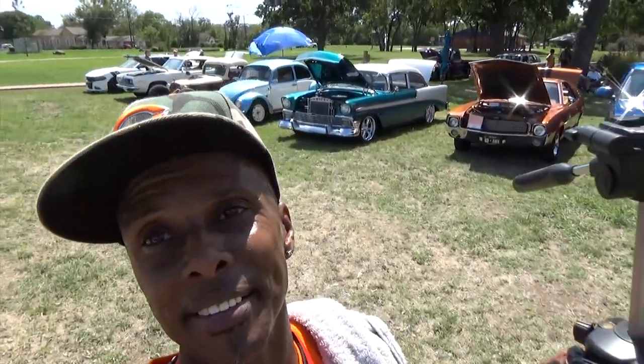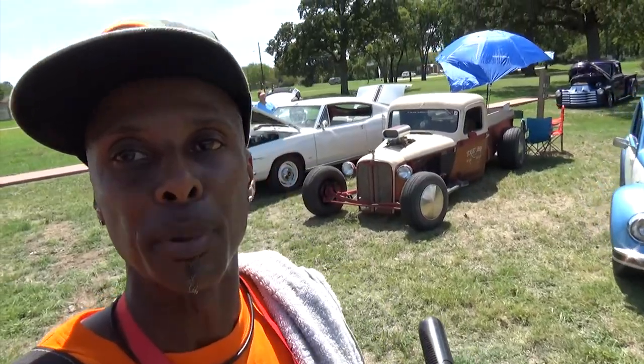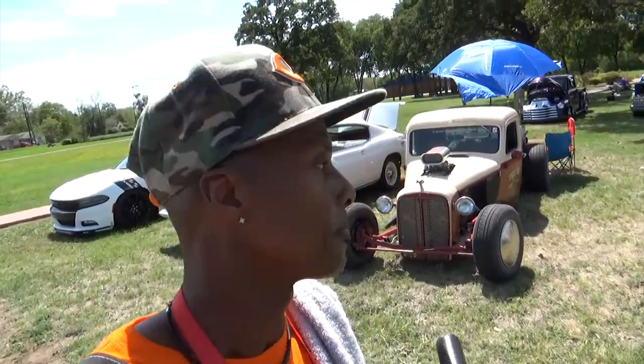Hey, if you like rides like I do, then you're hanging out with this crew, and this crew is hanging out with any crew that likes to hang out and show their rides off. It's been a good day for a good reason, and I can't wait until next month when I get with these guys and do the same thing.